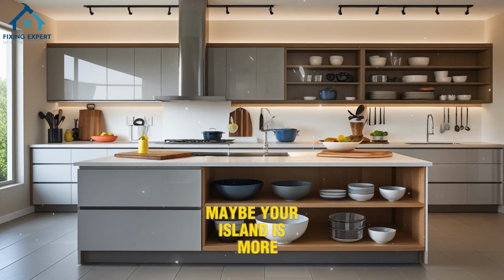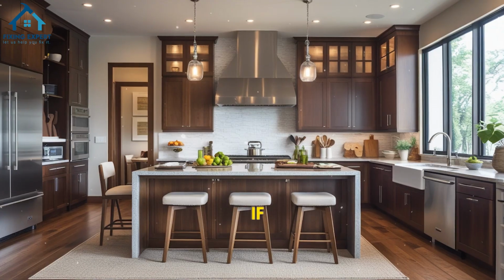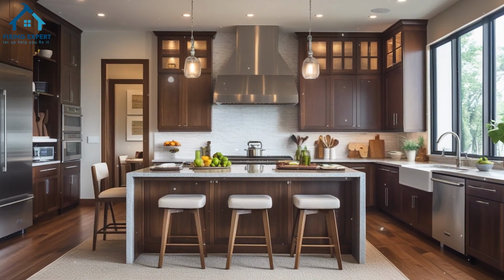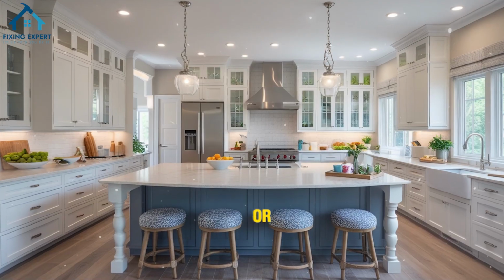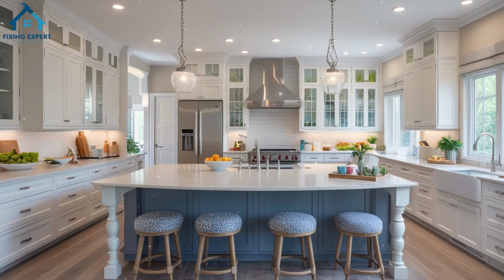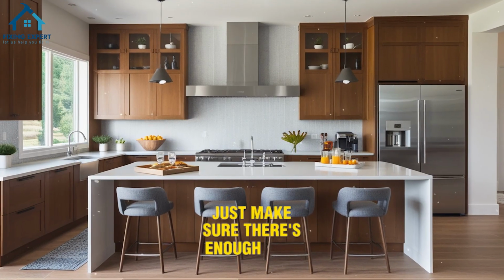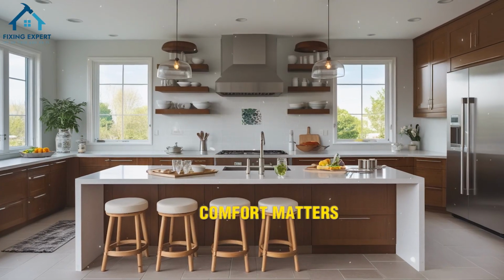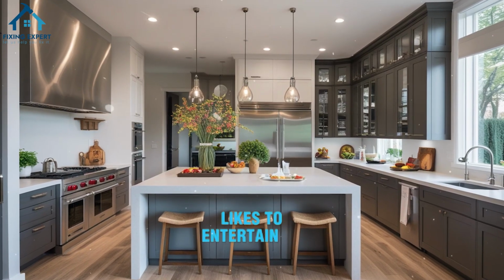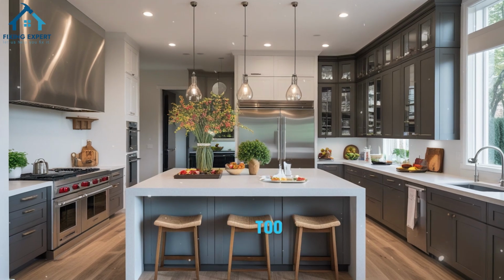Maybe your island is more of a family spot. If so, you might want to add seating. A couple of stools or chairs can turn your island into a breakfast bar or a homework zone for the kids. Just make sure there's enough legroom and space to move around easily. Comfort matters.